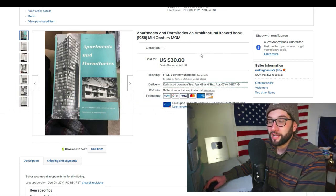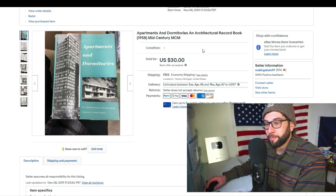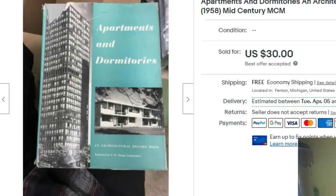Went to a buyer in Pennsylvania. I originally had it listed at $60. I paid 50 cents for it. And so I'm definitely happy with that $30 sale. This is kind of a big book. It's like 18 inches by probably 10 inches, weighed over 3 pounds, and it only costs $5 to ship.